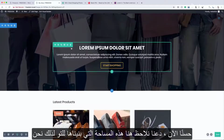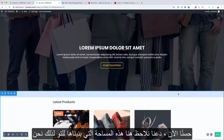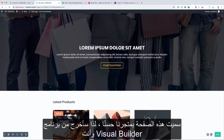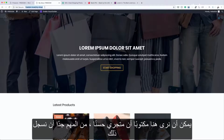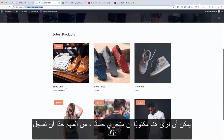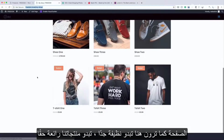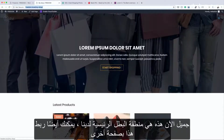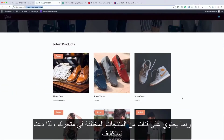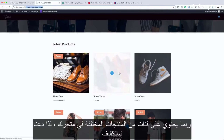Okay, now let's take note here of this page that we've just built. So we've called this page our shop. Okay, so I'm going to exit the Visual Builder, and you can see here it says My Shop. Okay, it's very important that we make note of this page. So as you can see here, it looks pretty clean. Our products look really nice. Now this is our main hero area. You can also link this to another page which has maybe categories of the different products on your shop.